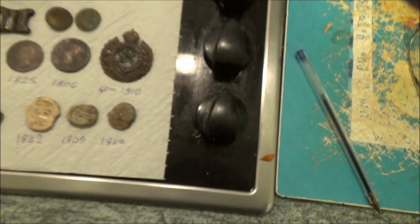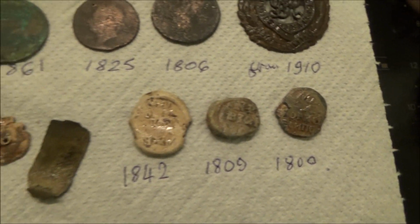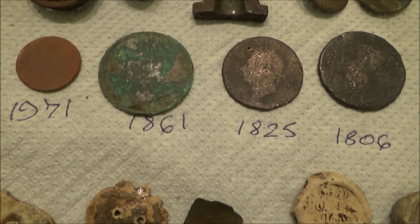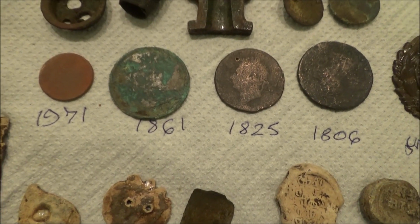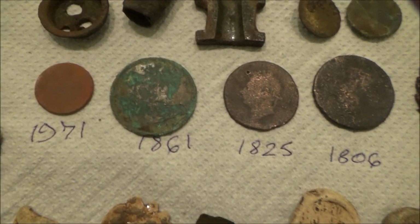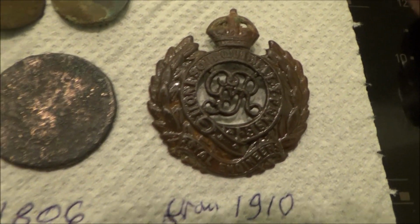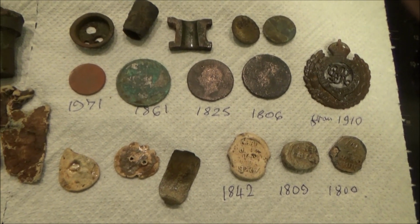But there you go, it was not a bad day. 3 more seals than I expected, and some coins. Now the coins show you that I'm working on ground where nobody's been, because the coins are the first things that come out. And that, very good. Just get myself a picture to put on the YouTube.